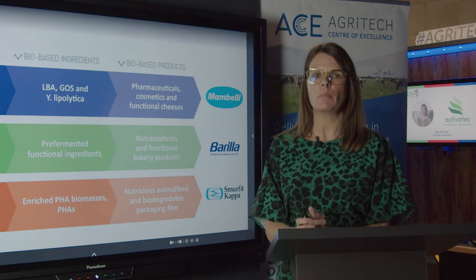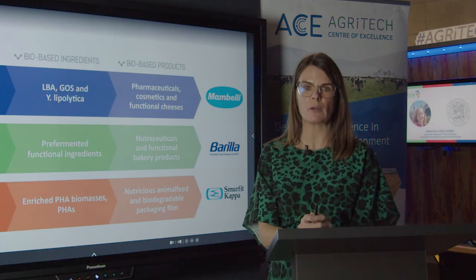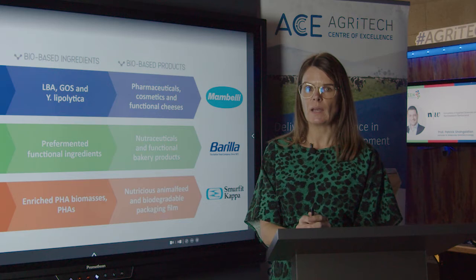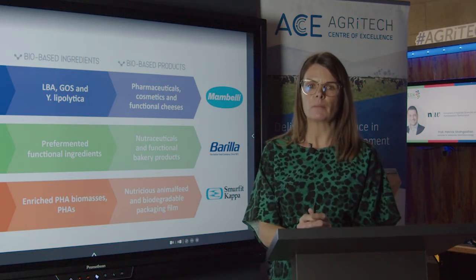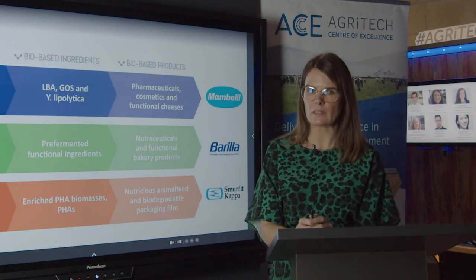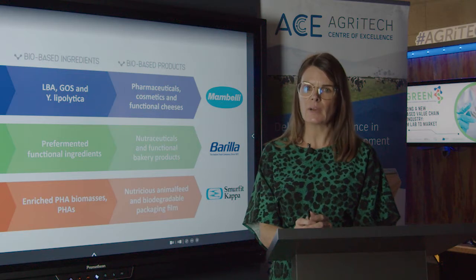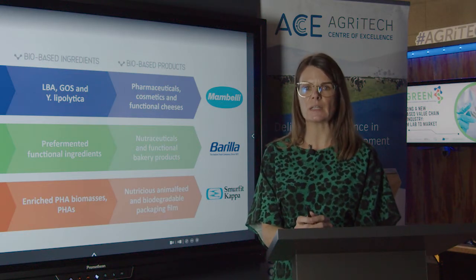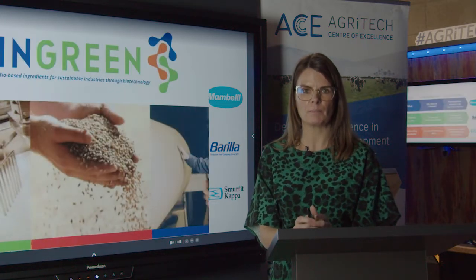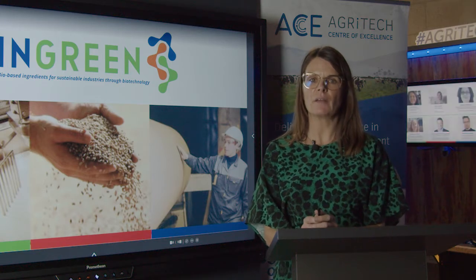This includes the paper milling waste from Smurfit Kappa. This is converted into PHAs and PHA-enriched biomasses for use in animal feed and biodegradable packaging films. The second example is the wheat and rye bran milling side streams from Barilla. These are converted into pre-fermented functional ingredients, and these are for use in nutraceutical and functional bakery products. And finally, whey from Mambelli is converted into LBA and GOS, and these are for use in the pharmaceutical, cosmetic and functional cheeses.